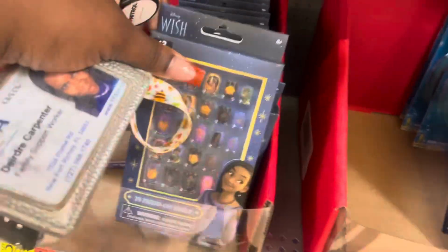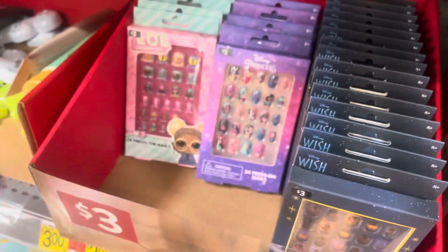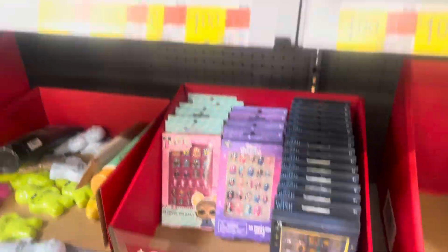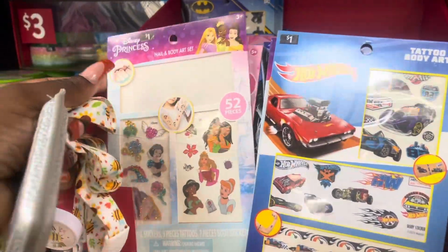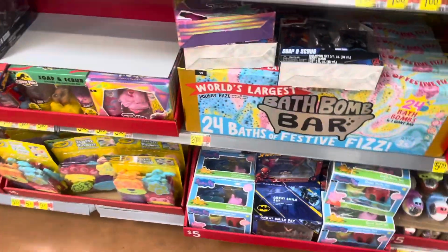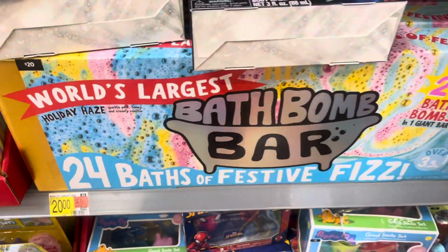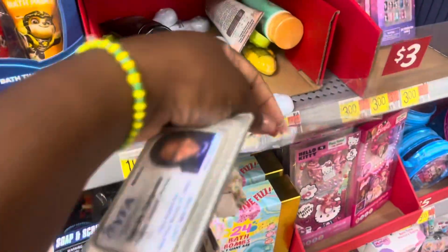And then they got the nails. I know they want some of these. We haven't watched this movie yet. Wish. Have any of y'all watched it with your kids? The ones who have small kids? Because I want to know how it is. And this is nail art and body art. So they got a lot of little nice stuff. Oh, and the bath festive fizz. That's $20. I know they want some bath bombs, but they got some kitty ones right here.